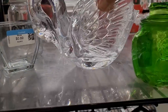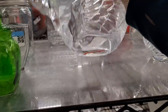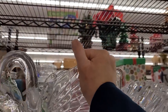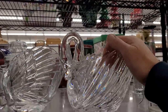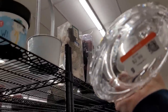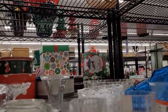Let's see. Swans here. That's very heavy. Let's see if it's marked. I'm looking for an etching on the bottom. Don't see anything there. There's a smaller one back here. Possibly Princess House. Let's see, what's that say? Lead Krystle. I think I'm going to pass on those.